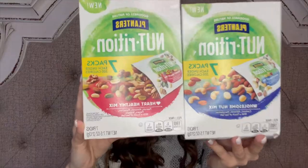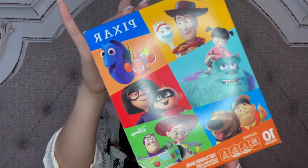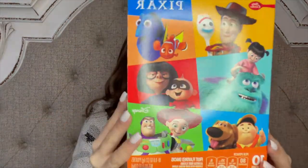And then I also picked up two boxes of the Nutrition little snack bags. I thought these would be awesome to keep in our bags while we're walking through the park in case anyone needs a snack. So I picked up these super cute Disney gummies because you have to have all the Disney snacks. So these are like little character gummies. These have Nemo, Buzz, Dash, Dory, Doug, and Mike Wazowski in them. My husband loves the fruit snacks, so I had to pick up those.